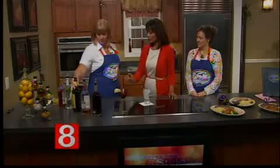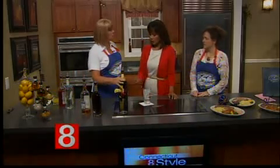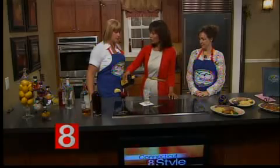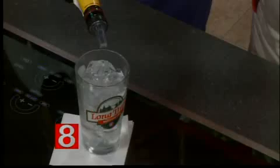That's a light rum. Is there a difference? That's a light rum. Okay. This is a dark rum. And you're going to see when you pour it the difference in color. And what about the difference in taste? There's a big difference in taste. Go ahead and pour that. All right, so this is the dark rum. How much? Keep going, keep going. Okay, that's good.